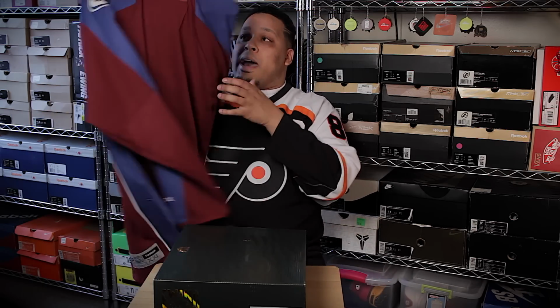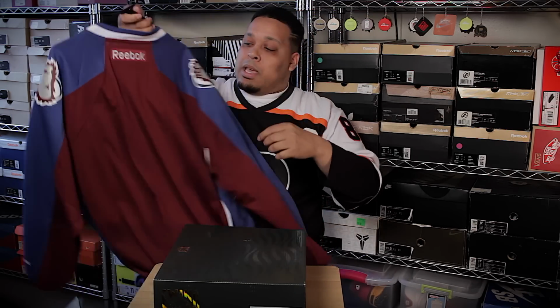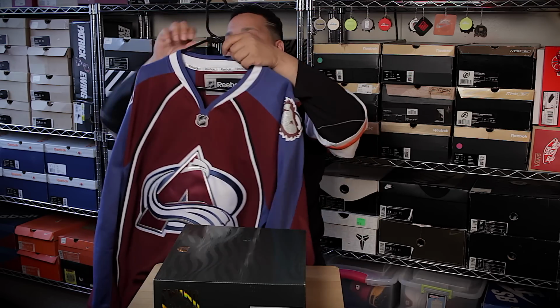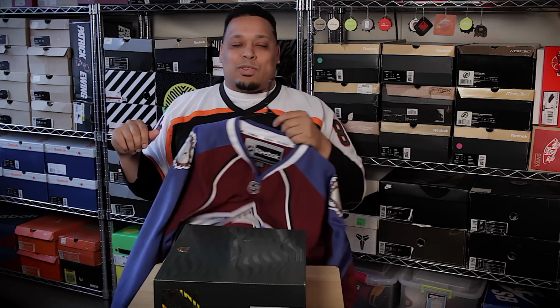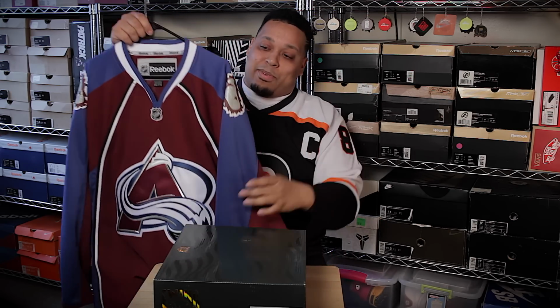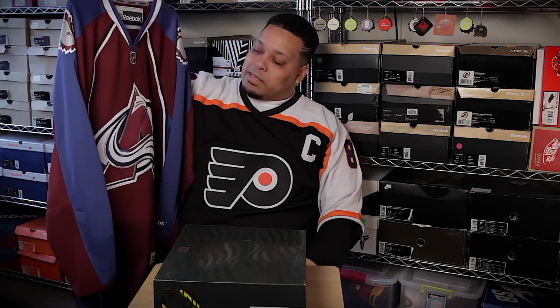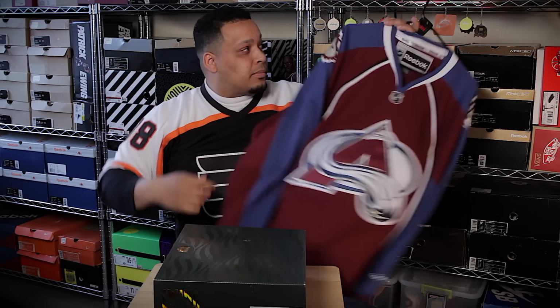Simple jersey, nothing in the back. Just has the Reebok logo and the Foote on the shoulders. That's supposed to be like a Sasquatch thing, however you pronounce it. And with the NHL logo on the collar, man. So, that's going to do it for my hockey jersey.